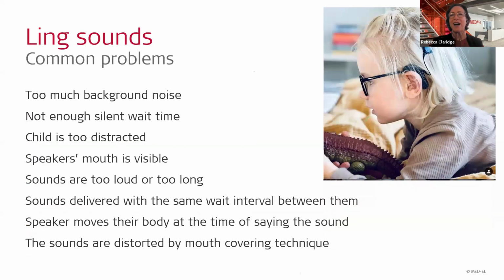As I said, it is a deceptively simple test, but we do see some common problems in the delivery of the test that does compromise the results, does compromise the information that you get from this test. If there's too much background noise when you're delivering the sounds, you will not see a clear response. If you don't leave enough silent wait time, if there's not that pause before the delivery of the sound, then the responses that you're seeing from the child or from the individual will be mixed up with responses to background noise. Maybe the child is too distracted at the time when you're delivering the sound.